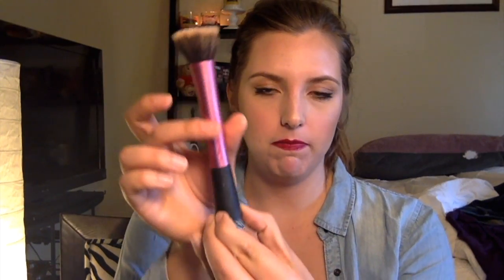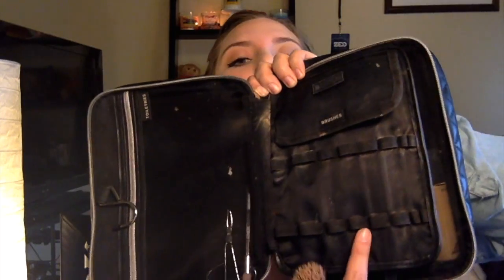The only thing I don't like about the way this brush is made is, do you see how this section gets fatter? I have the Sephora Weekender case that I carry when I travel, and it has this little brush section. If you see, these little bottom pieces are exactly the same as the top area. So when I try and put this in there, the bottom, because it's so much fatter, won't fit through the little brush holder, and I just kind of have to stuff it in there and hope it doesn't ruin the brush. So that is one downside to these.